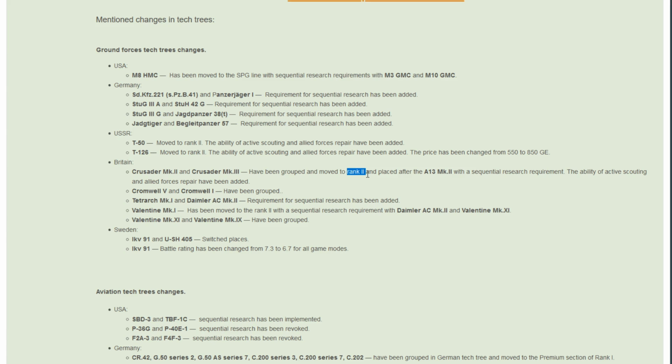Remember, ranks don't matter when it comes to matchmaking. The only thing that matters in matchmaking is battle rating. Ranks are literally just an arbitrary way to sort out how to research the game. They're there to put limits on you, so you can't just blast through the game by basically buying a high tier premium and then researching a high tier vehicle. They're just there so you gradually go through the game in more of a progressive way, instead of just going crazy with it.